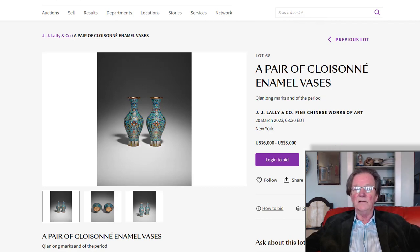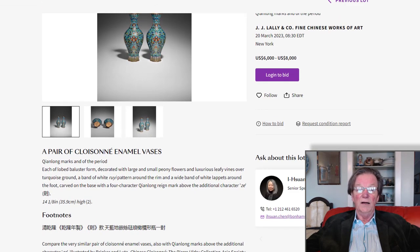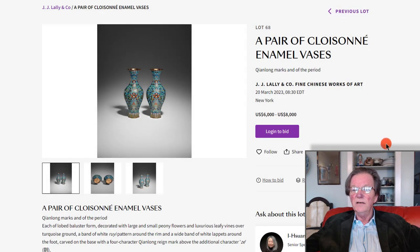One of the lots that caught my eye was this pair of cloisonne enamel vases, mark and period Qianlong. These are very, very nice. They are 14 and a quarter inches tall, and I think the estimate is awfully low. Estimated at $6,000 to $8,000, that seems very low to me for these.